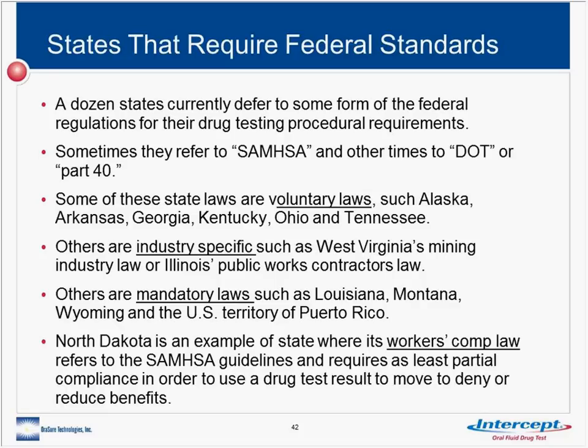Some have industry-specific laws, like West Virginia. West Virginia is a mining industry law. Illinois is a public works contractors law. And both of those laws defer to the federal regulations for drug testing in one way or another. There are mandatory laws, laws that require every employer in the state to comply with that law if they're going to do drug testing. Louisiana is a good example, although they do have an exemption for companies in the oil and gas industry. Then there are Montana, Wyoming, and the U.S. territory of Puerto Rico, where certain parts of the law mandatorily defer to the federal regulations.